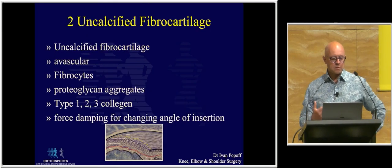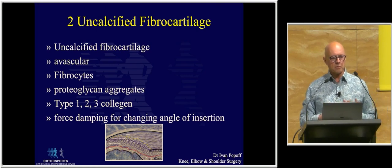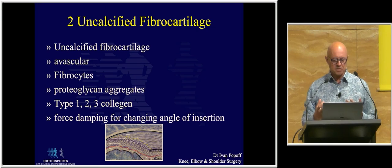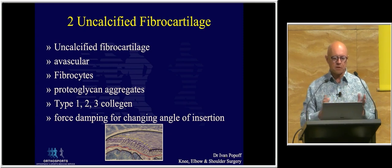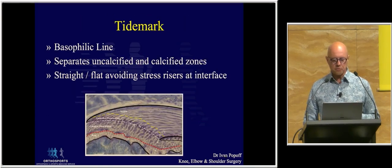The next layer is the layer of uncalcified fibrocartilage. So it's avascular, and rather than fibroblasts it's got fibrocytes, which are less active. You get the proteoglycan aggregate, so it's still viscoelastic. You get increasing amounts of different types of collagen, and it's getting progressively stiffer through that zone. And this is the major area of force damping and decreasing the shear forces.